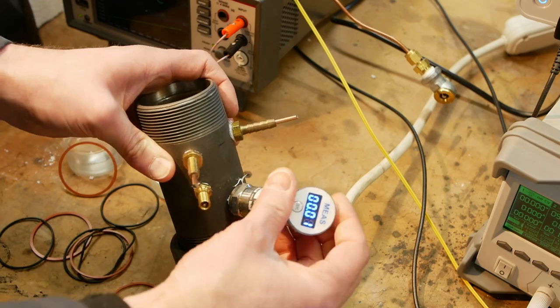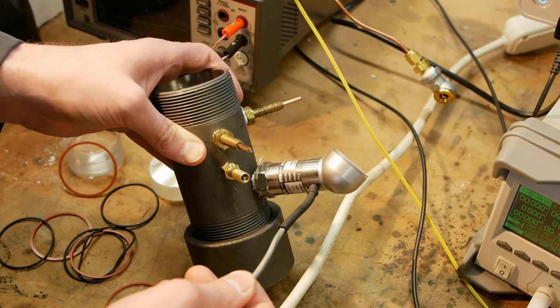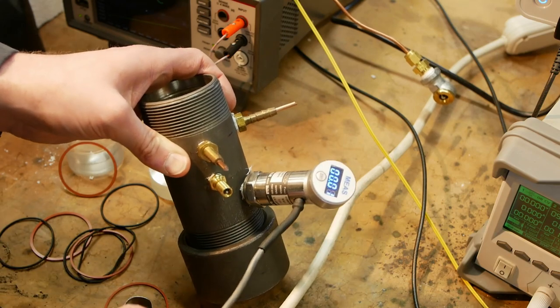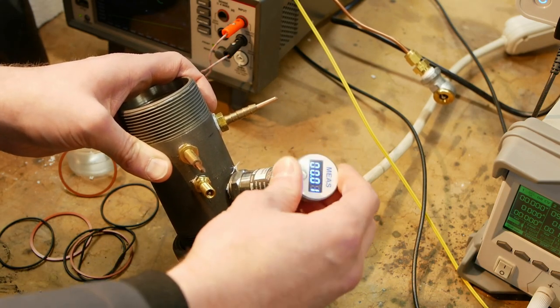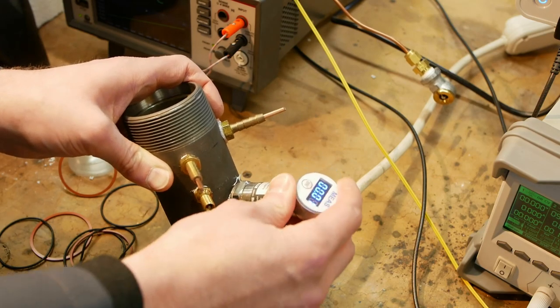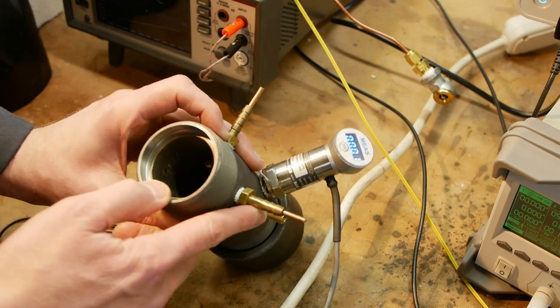The pressure gauge actually came from DigiKey, and this one is neat because it has an analog output that's very high frequency. It claims a 1 millisecond response time, which is neat. And this thing goes all the way up to 10,000 PSI, so we're not going to have any troubles with the pressure gauge. And then finally, the electrical pass-throughs.